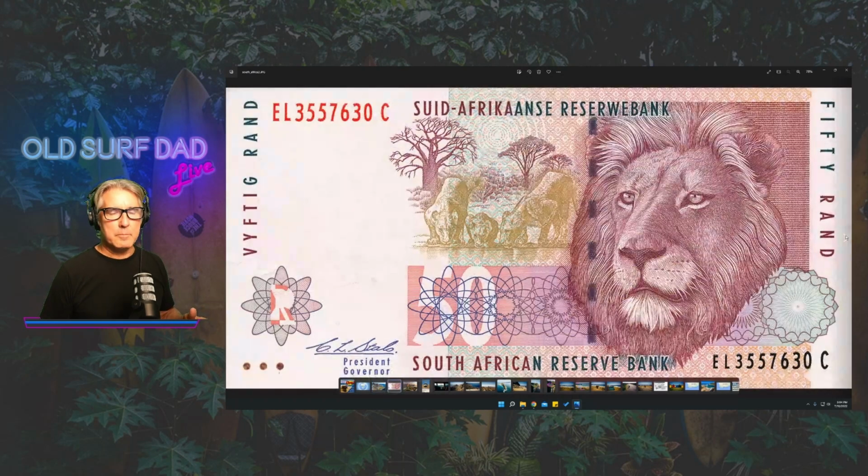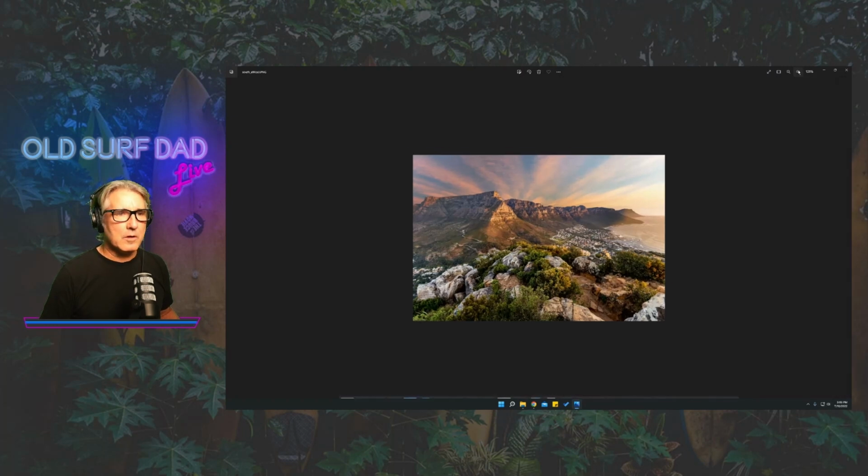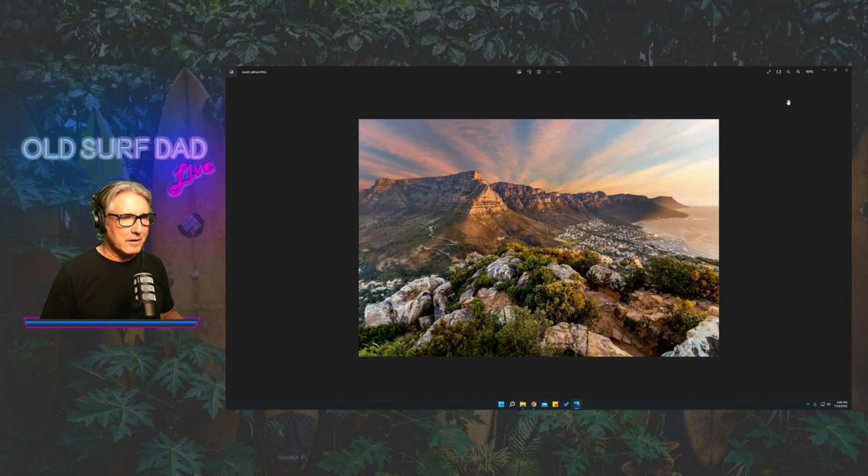Table Mountain. And by the way, I put this in there. Not only is the place beautiful, but look at their currency. There's a 50 Rand note worth about $3. That is awesome. So there's Table Mountain, what I was talking about. There are several tourist destinations. One of them is Table Mountain. So here we go.